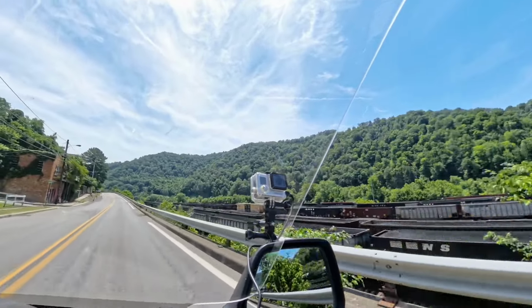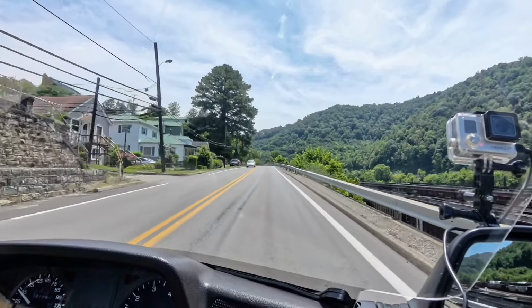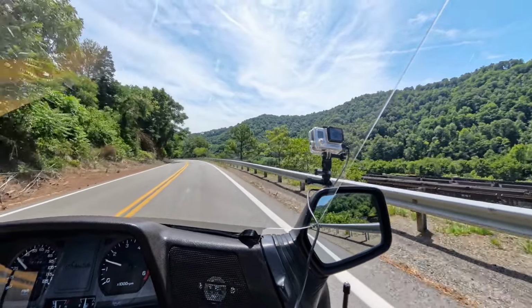We're going to go out through here just a little piece and then hit Highway 49. We're currently on Highway 52. Both of these roads are very good motorcycle roads, very curvy two-lane roads.